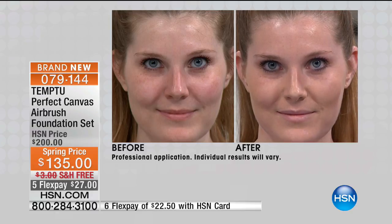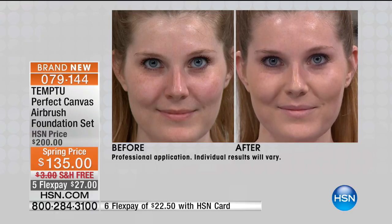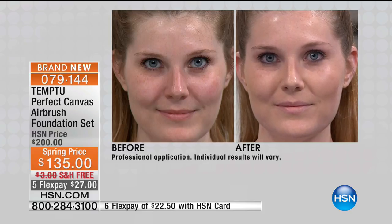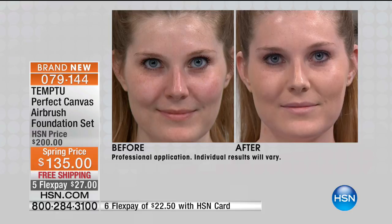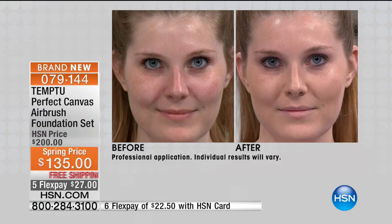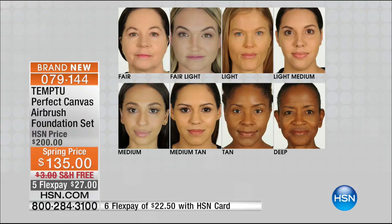I think the proof, look at Lindsay here. Look at the difference. Beautiful. The redness is gone. She's got a beautiful, luminous glow. That is that Temptu secret. I think we have an animation to show what's happening here. And what color is she using? Lindsay's wearing our fair. Fair, okay, so it's pretty dead on.